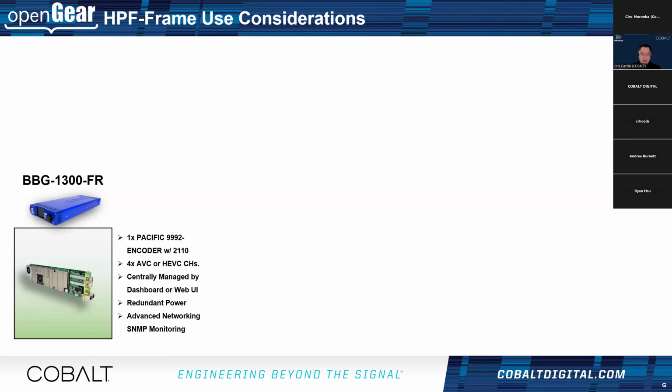So this is a nice consideration if you're having to add maybe a couple of channels, 4 channels more, into an existing infrastructure where maybe you have a bunch of open gear 2RU frames, but all you need to do is add a couple more channels of the same process in a smaller footprint, because maybe your real estate in a truck or in a facility has run out, and now all you have is a 1RU space where you can easily mount something else. Well, this will be a great option for you. And so again, this is the 1300 FR that has redundant power. It has all the access to the dashboard and the web UI. You can also do SNMP alarming and monitoring, and it's very easy to deploy. Next.